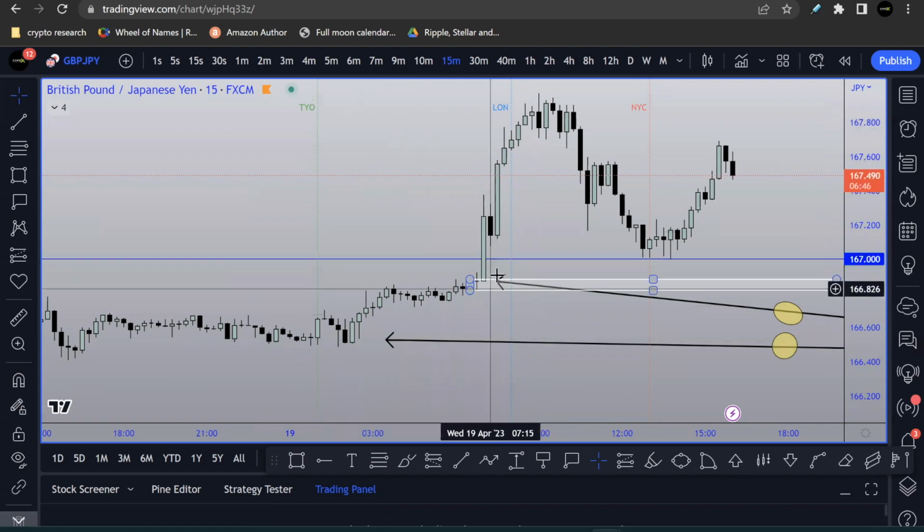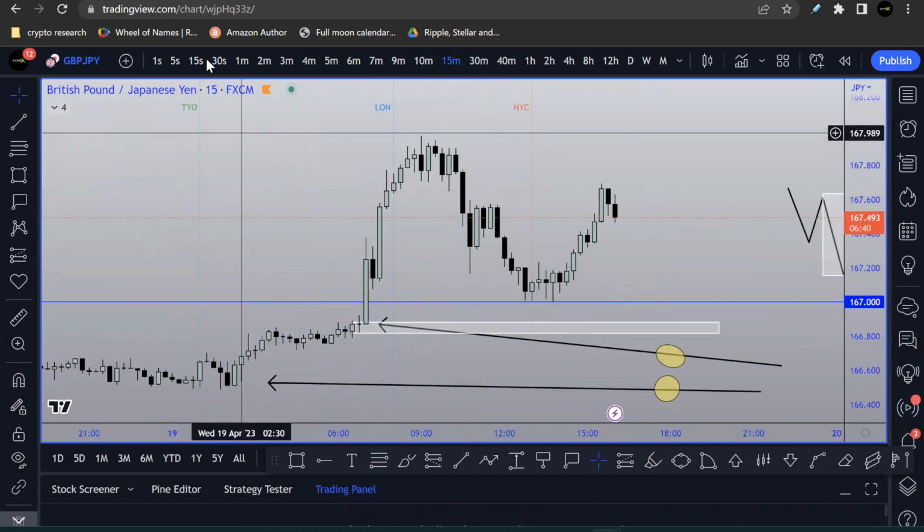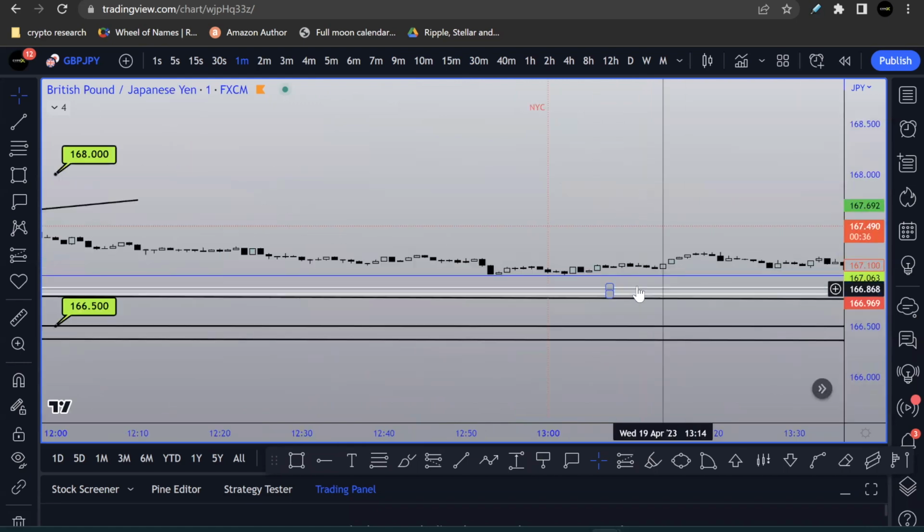Now, let's just real fast confirm our area of interest by going down to the lower time frame and making sure that we can see this pattern in the market. So let's jump down to the 1 minute chart just to kind of further define this area of interest that we have set up.